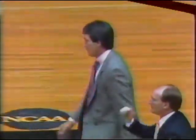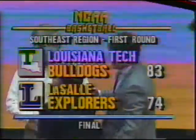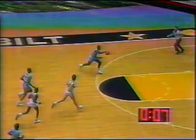Final seconds. Overton lets it go, and that is it. Louisiana Tech playing on the lead throughout. Coach Tommy Joe Eagles. And the Bulldogs beat the Explorers 83-74. Take a look at the action down the stretch. The exclamation point to this victory for Louisiana Tech, authored by Anthony Dade, the freshman.